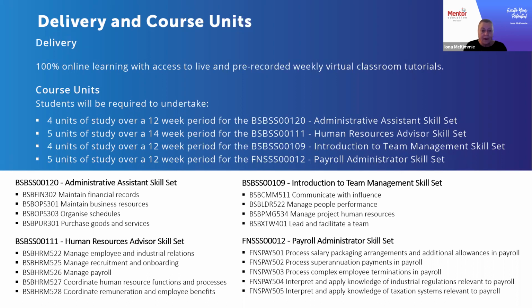We also look at coordinating human resource functions and processes because when we're working in human resources, it's not just about hiring, and it's not just about performance management, it's also about the wider organisation and the well-being of the organisation as well. So we look at health and wellness planning, for example. We look at a whole range of human resource functions. And then of course we look at coordinating remuneration and employee benefits, which again is aligned to our payroll administrator skill set. And those two units, manage payroll and coordinate remuneration and employee benefits, are really great stepping off points to actually focus on payroll and developing our payroll skills.